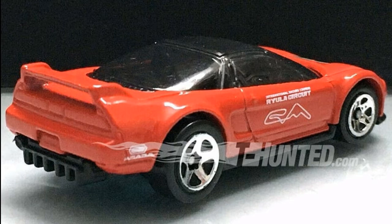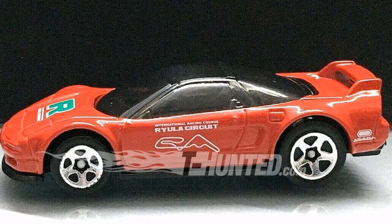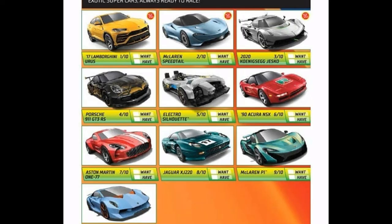This model is already released, and there are actually close-up photos of the real production version of this car. Just kind of forgot the racetrack on this one. Yeah, it's not bad. Not a bad car. All right. You want to take the next car over?